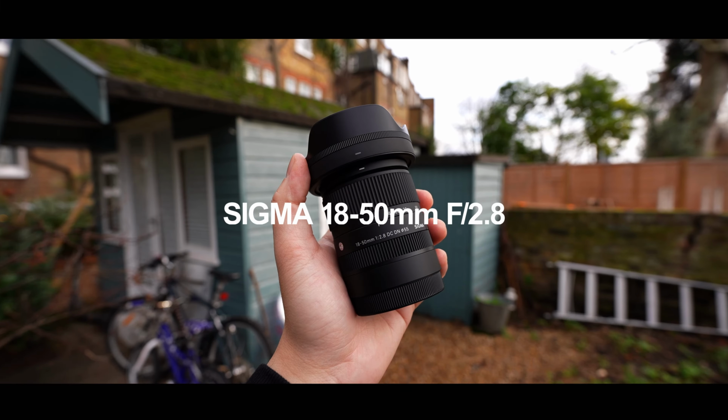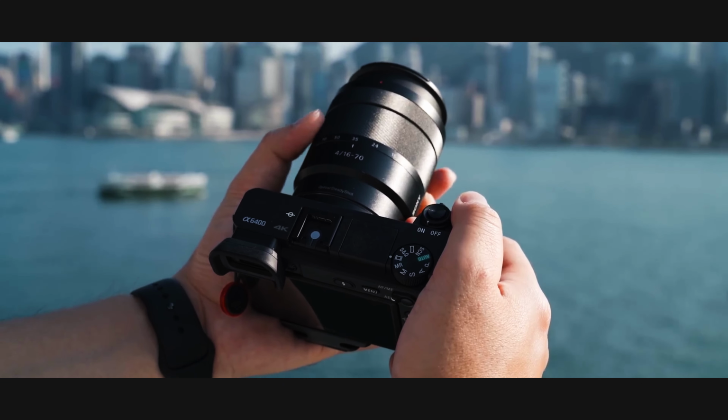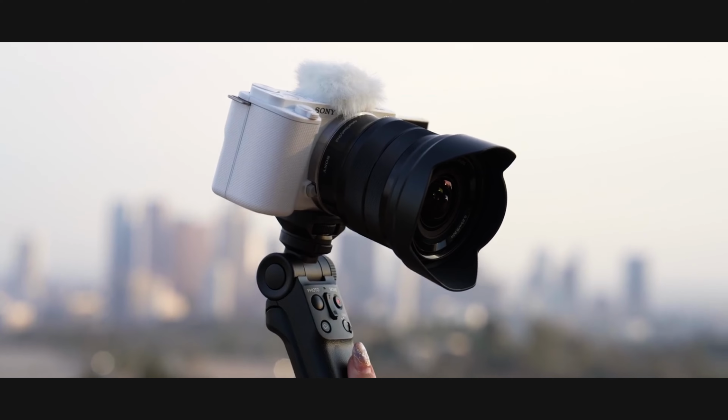But the point I'm trying to get at is, most of these great lenses lack optical stabilization. So when you pair them with a camera that doesn't have in-body image stabilization, like the a6400 or the ZV-E10, videos end up looking very shaky. Either we have to be super mindful or choose other alternatives that do have lens stabilization, but not at the aperture we might want. But the a6700 does have in-body image stabilization.